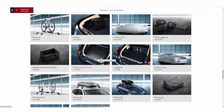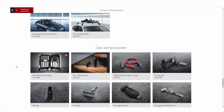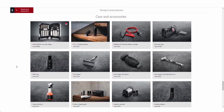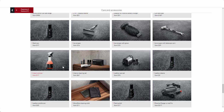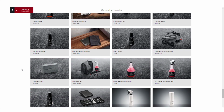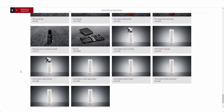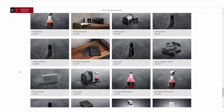The all-weather liner is very nice. I love the car covers. I'd even be up for one of those roof boxes, depending on what kind of traveling I might do. I think it looks pretty cool. And then down here, they got a ton of car care accessories: ice scrapers, battery chargers, insect remover, I guess, from the front, for when you get the bugs on the front of the car, leather cleaner, rim cleaner. They got all kinds of stuff. They got a tool set, all kinds of cool things down here. So yeah, this is the Porsche accessories known as Tequipment.